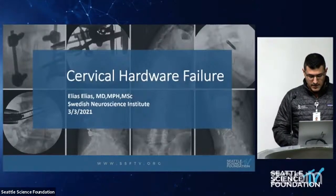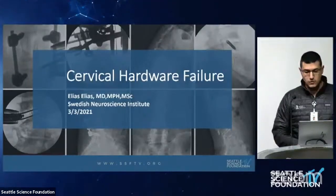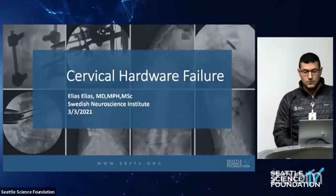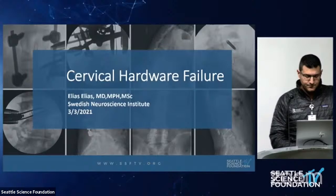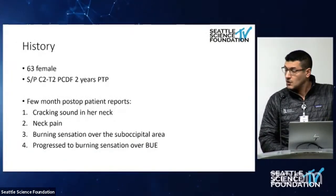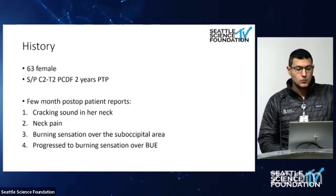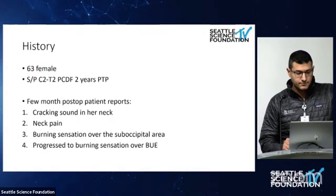So my name is Elias. I'm one of the spine surgeons here at Swedish. I will present this case. I did it with Dr. Oskoyan last week. So this is a 63 female. She had already had a C2 to T2 posterior cervical fusion 2 years prior to presentation.